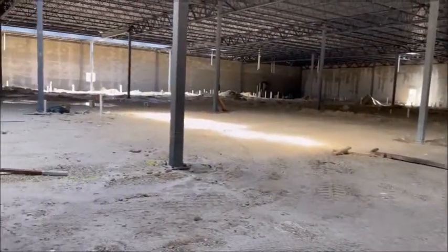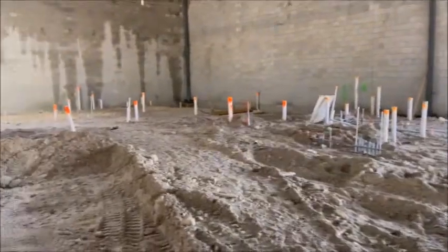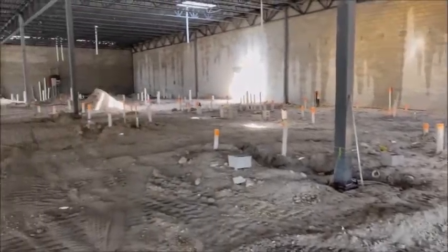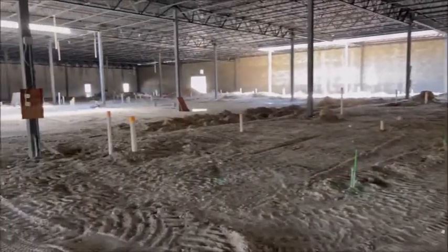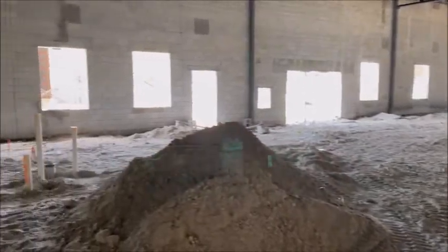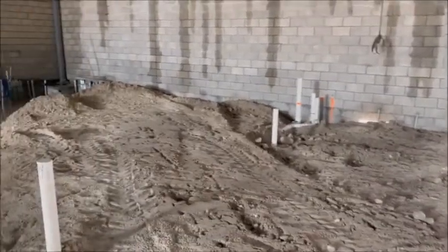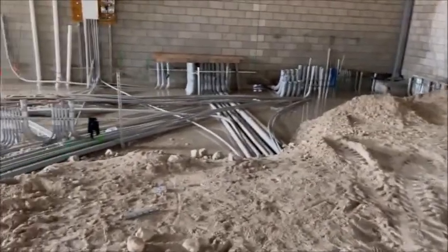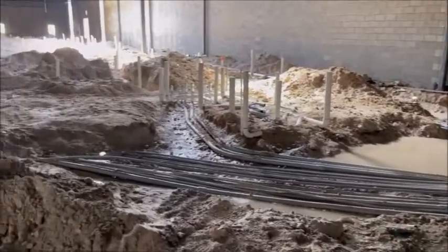Moving right along. See, they pretty much buried everything. We're at the front of the store right now. So here we are at my favorite spot, the electrical. It's just amazing. Just amazes me all the electrical that goes on. And the plumbing. It's ridiculous.